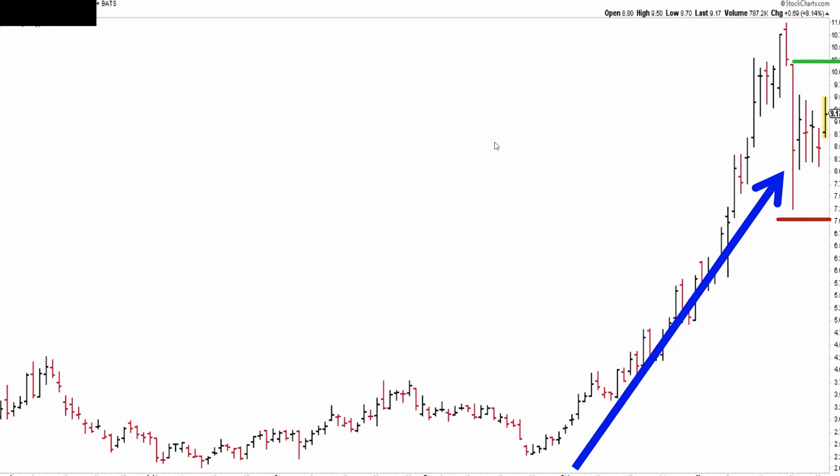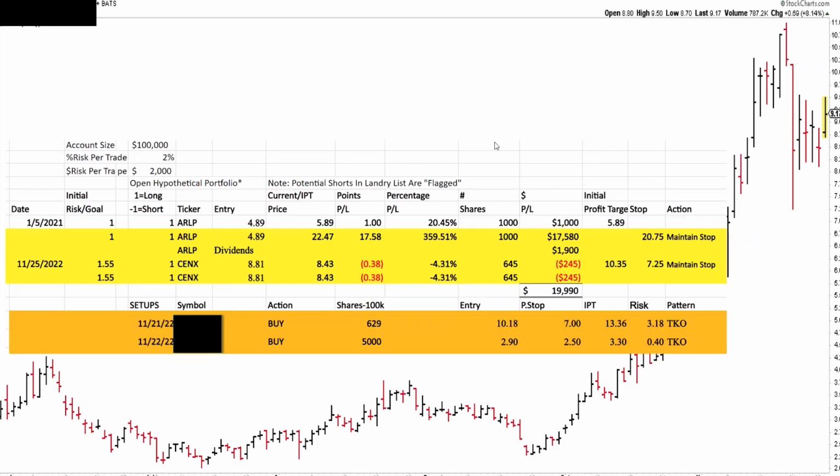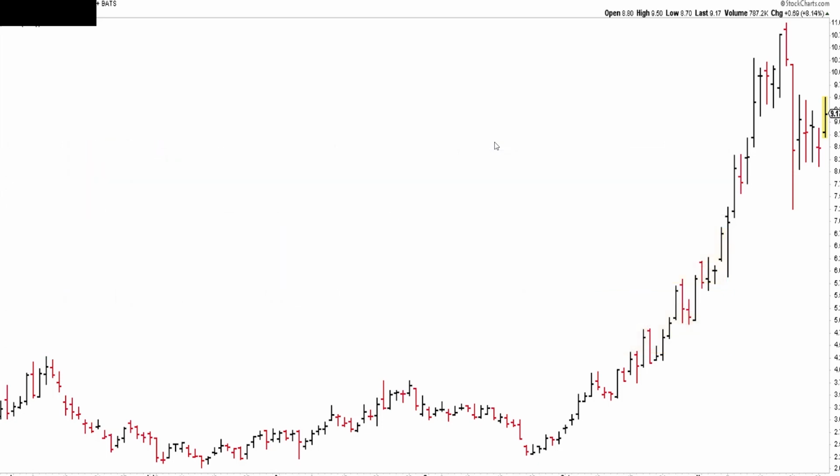Now, in this case, you can trade the TKO in more of a textbook fashion, and I'll flesh that out in just 1 second too. Entry above, stop below, and then the IPTs are actually a little bit further up here, around 13, I believe. In fact, we can back this out and see. So the IPT, yes, 1336 on this one.